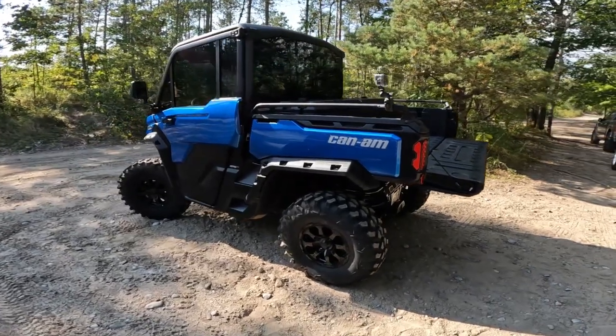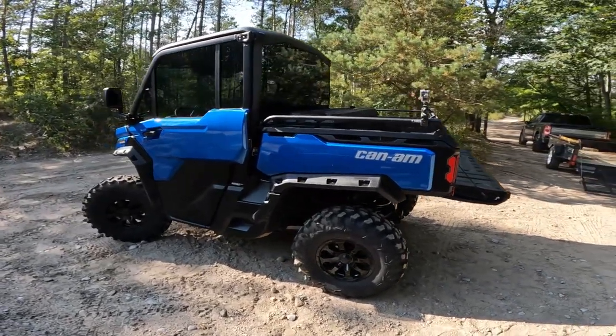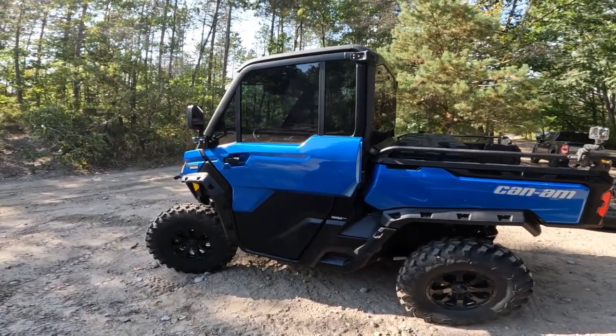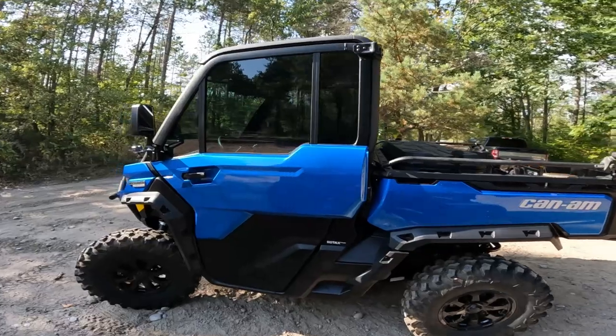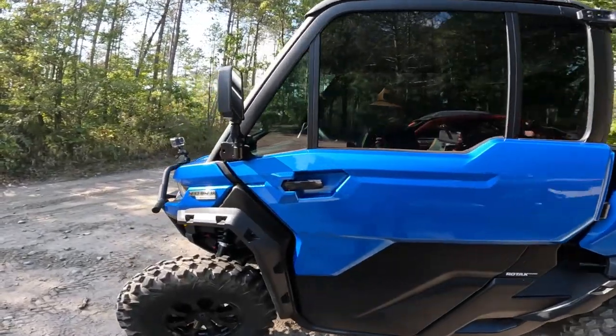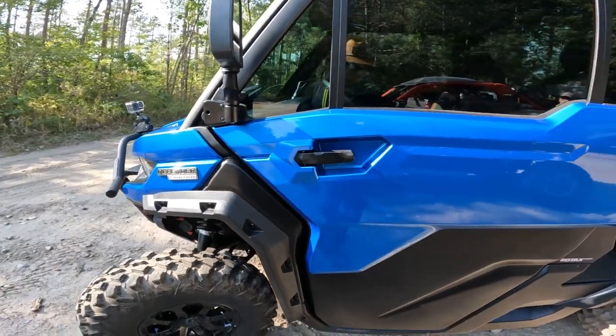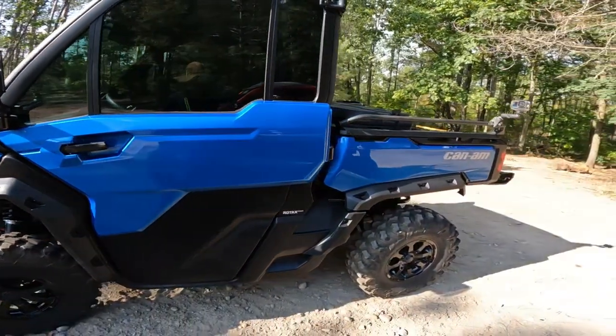It's a nice looking unit. It's got a couple scratches on it from trying it out already. Tinted the windows. And what else we do? Oh, we put these on here. These are fender extensions just to try and keep some of the mud off the side of it.